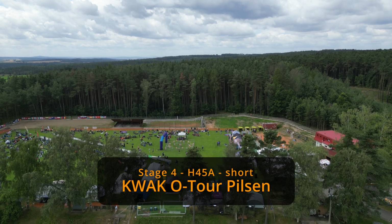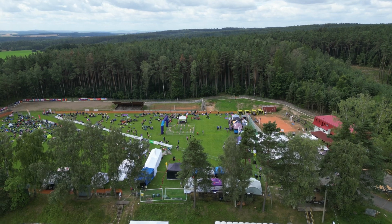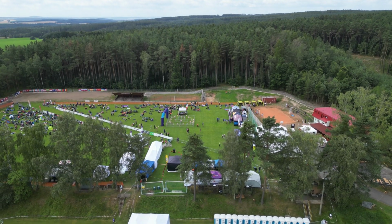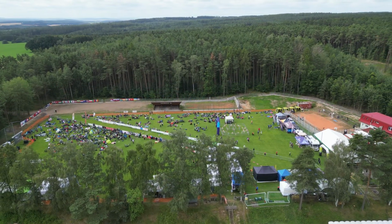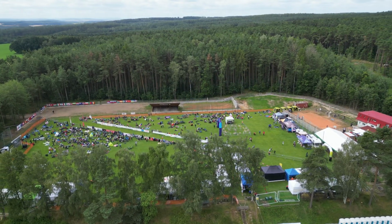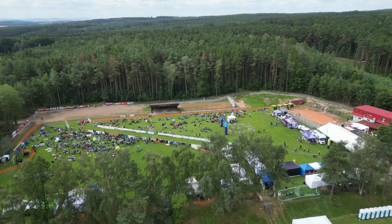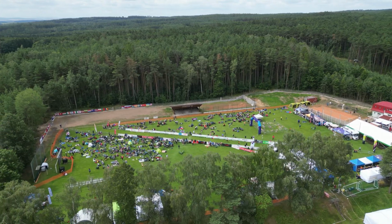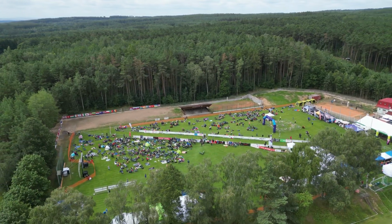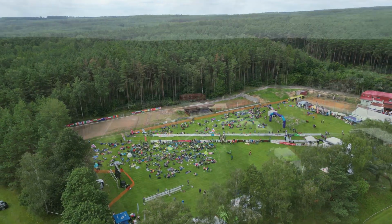Hello, orienteering friends. Welcome to the fourth and final stage of the O-tour Pilsen race series. This is a short track in category H45. Our course had 22 controls and was 4.1 kilometers long, I think.